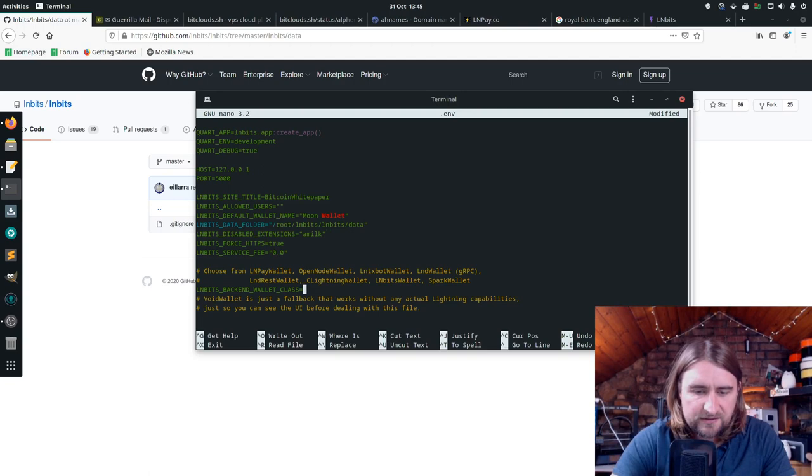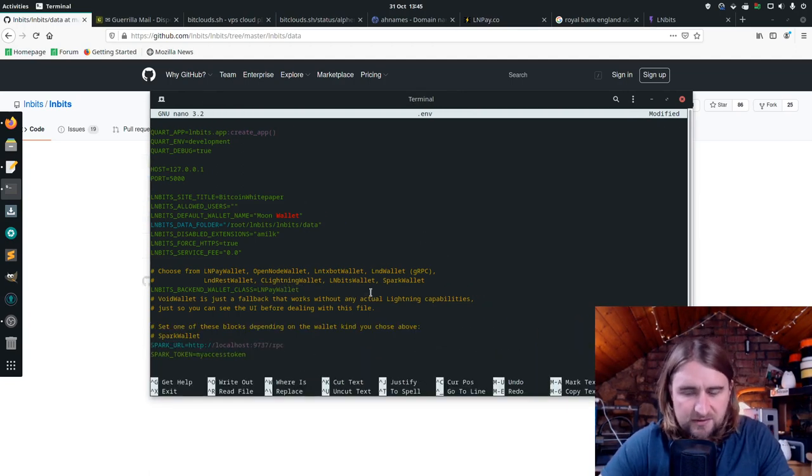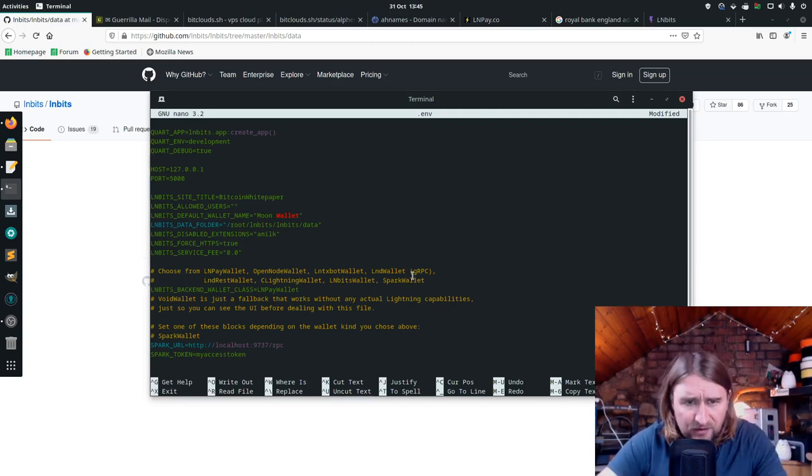We can use a whole bunch of different payment sources. We're going to be using LNPay because LNPay is great. It's really stable, and because it's custodial, it doesn't require us to make any channels or anything, so it's nice and easy. But you can see here you can use LND, LNC Export, C Lightning, Spark Wallet, OpenNode.